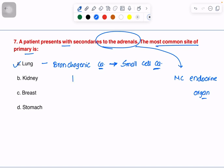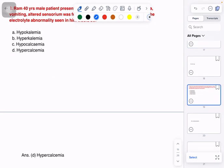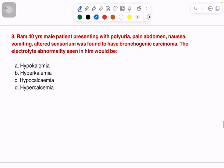What I mean to say is, the most common endocrine organ where the metastasis will reach will be the adrenal gland. All right, whereas if the question is asked what is the most common organ where the metastasis will go from the bronchogenic carcinoma, it will be the liver. But the most common endocrine organ will be the adrenal gland. All right, so the answer here is the lung. Right, next question.